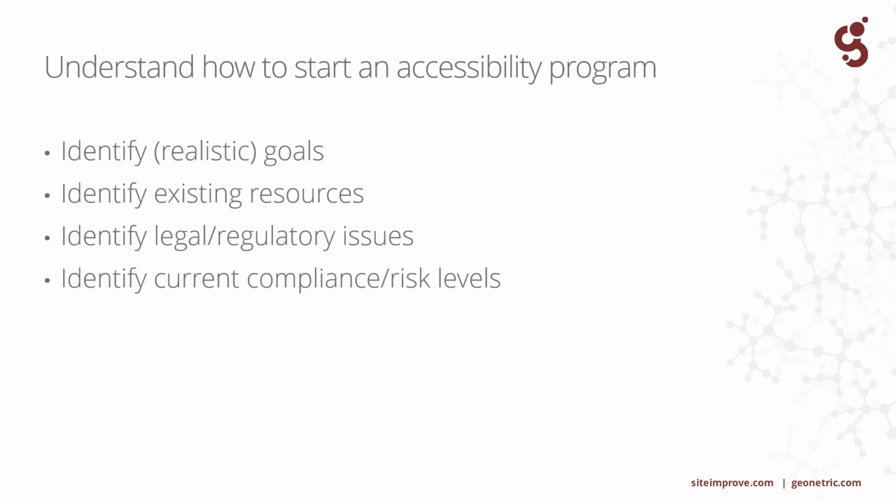We want to identify what the current legal and regulatory issues are. And in this case, we've already addressed Section 508/ADA/WCAG. So we already know what we want to strive for. So it's fairly easy to do that, but keep an eye on those regulations. As technology changes, the regulations will probably change, so stay updated as well.